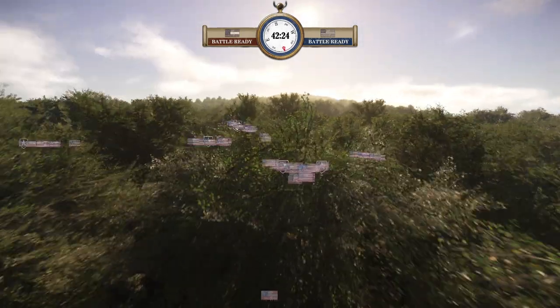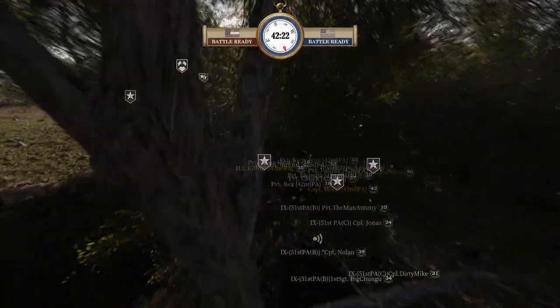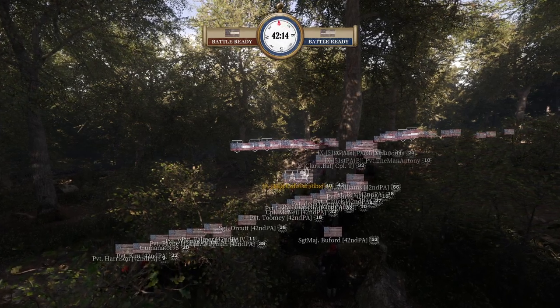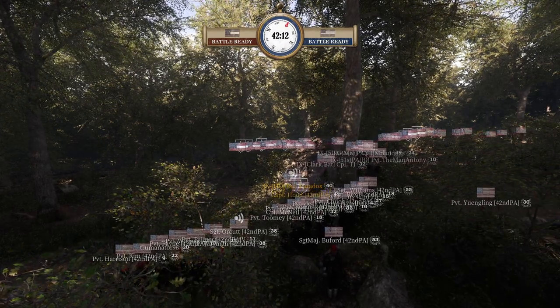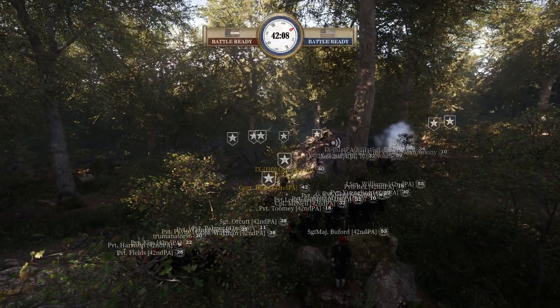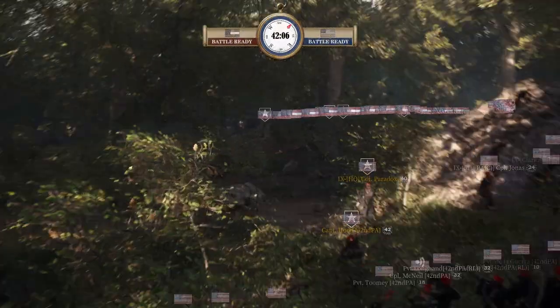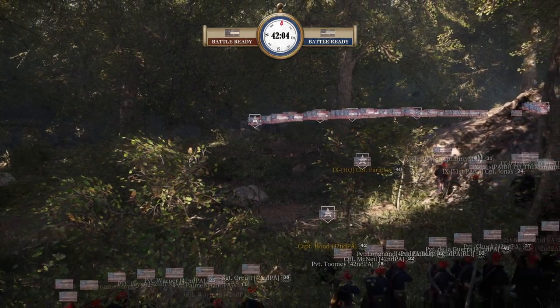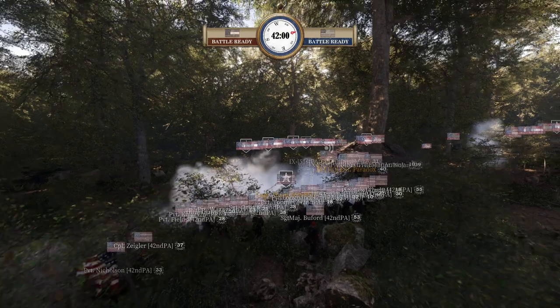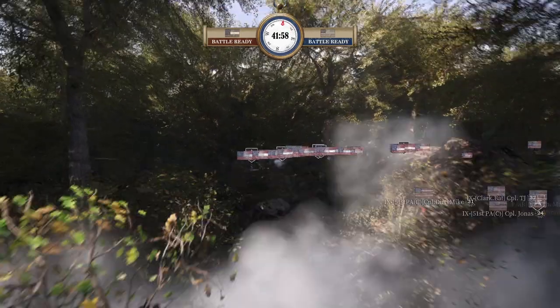Off we go. See the Union spreading out here. Oh, the Union is actually sending up a pretty far forward defense here with 9th Corps and 42nd. And a sneak volley by the 42nd, nailing this lead element here in the form of HL.